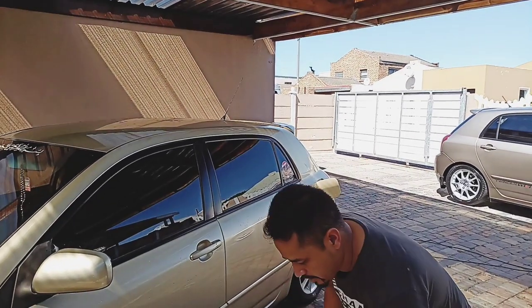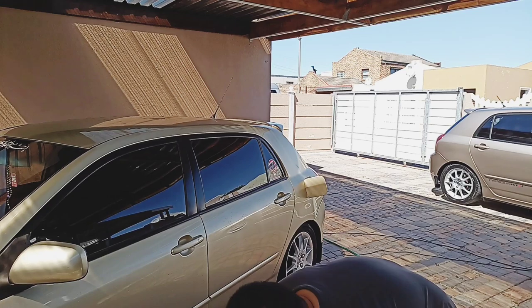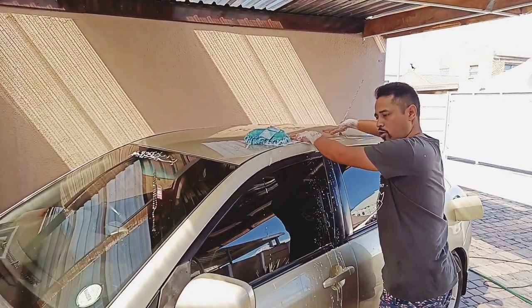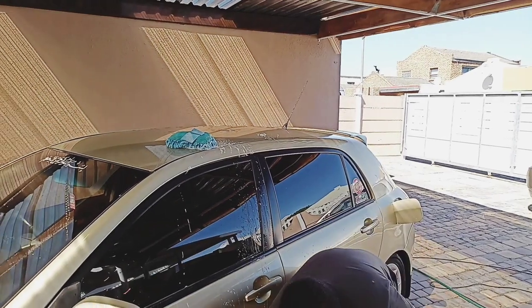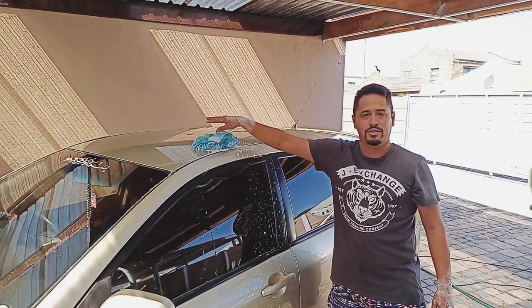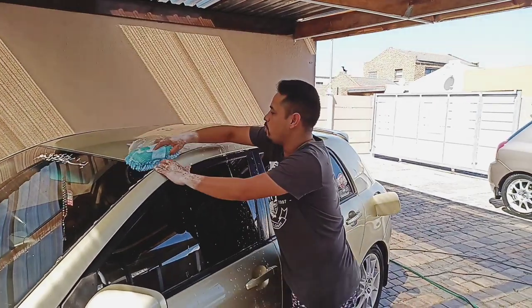With this microfiber washing mitt or pad, I place it in the wash and make sure that there are suds everywhere, and I always start on top of the car and work my way down. At the bottom of the car, I use a different washing mitt because I don't want to damage or contaminate this mitt in case I use it again on any other car. So always start on the top.